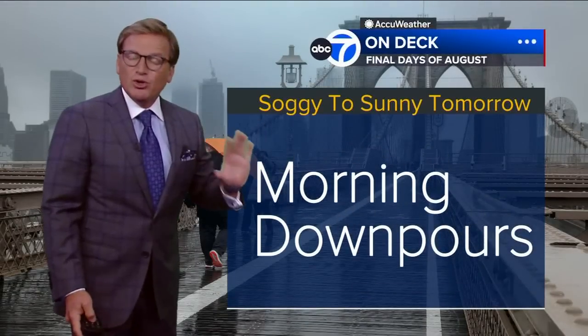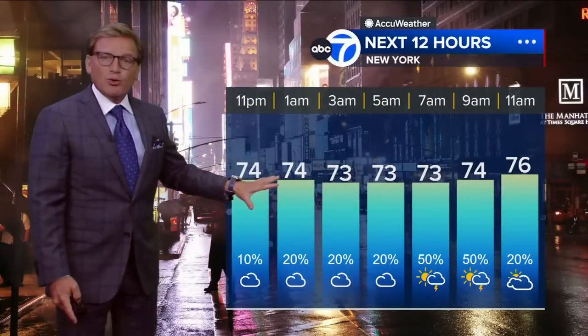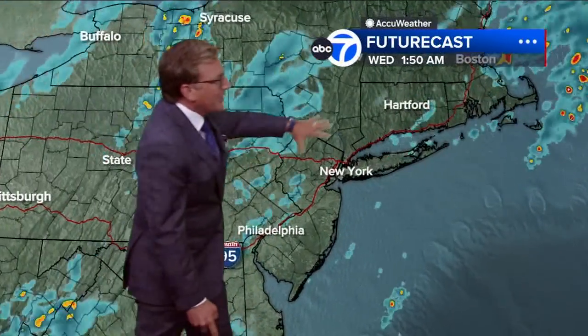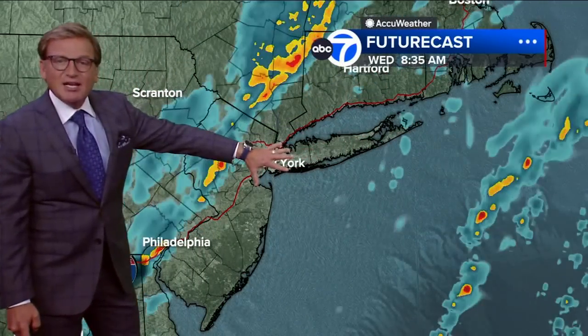Now, for us, we do have to talk about some morning downpours. They're not widespread. They're kind of scattered about, but allow extra time in the morning. We're at 74 degrees. There will be a few showers around with those isolated downpours. They're starting to form off to the west here. They'll be coming in during the morning commute from about 5 a.m. to maybe noon on the east end of Long Island.